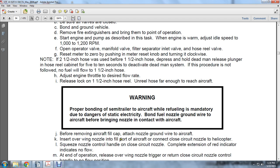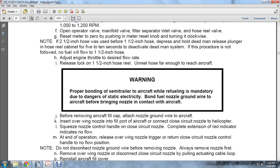over the wing nozzle into the fill port of the aircraft, or connect the closed circuit nozzle to the helicopter. Squeeze the nozzle and control it with the hand on the closed circuit nozzle. Complete extension of the red indicator indicates no flow.